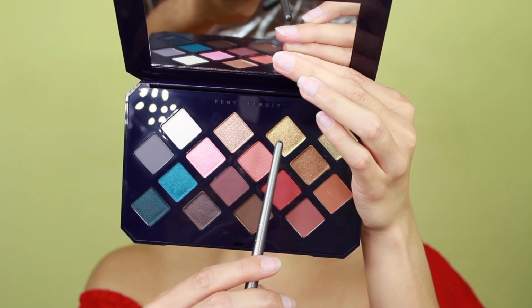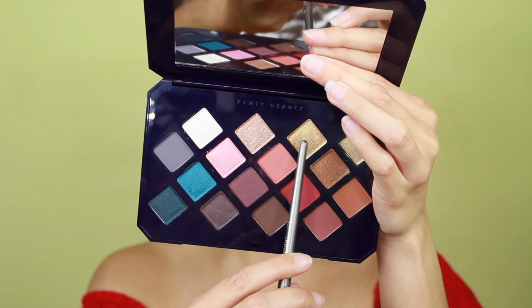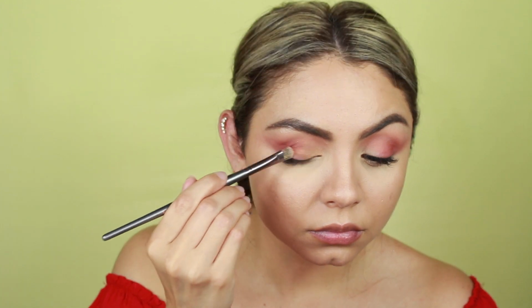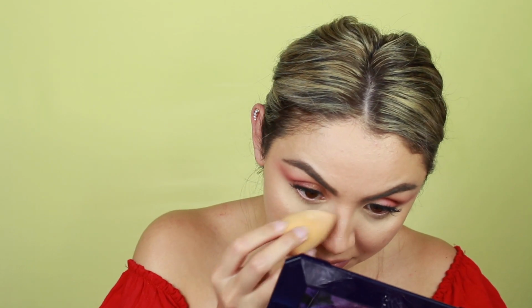Okay, so now I'm gonna go in with this gold shade. It looks like it has a shift. This one is called Casablanca, and I'm using a flat shader brush. This is the V18 by BH Cosmetics. I'm not gonna wet it, just gonna see how the shadow applies dry. So this shade is definitely very pretty, but the glitter is getting everywhere.